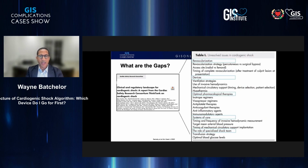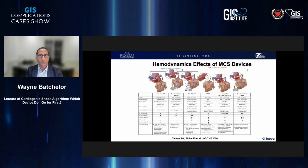So where are the treatment gaps? Really, where the treatment gaps lie in particular is in mechanical circulatory support: the timing, device selection, and patient selection, in addition to revascularization controversy, device controversy, pharmacologic controversy, and the role of systems of care and specialized shock teams. So I wanted to spend a little bit of time just talking about the various devices that we have and how we go about thinking about how to match the device to the patient.